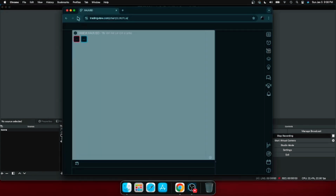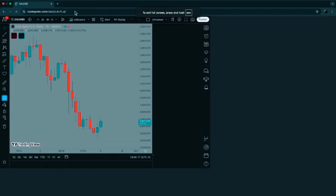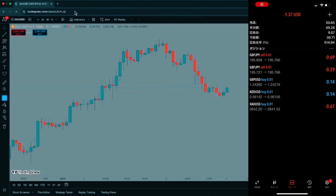All right, real quick, I'm gonna go ahead and go over this. I'm gonna do a little screen recording on my phone as well. In 3, 2, 1. So that $1 account, as you can see, is currently at $50. It did get up to like 60 something. I let some run, I closed some out.